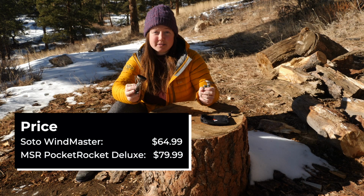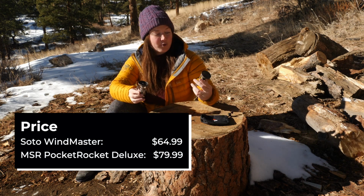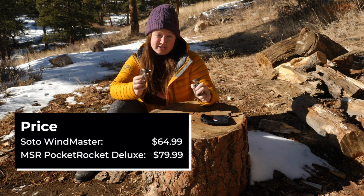The Windmaster retails for $64.99 and the MSR Pocket Rocket retails for $79.99, so the Windmaster wins in this category. It's just a little bit cheaper.